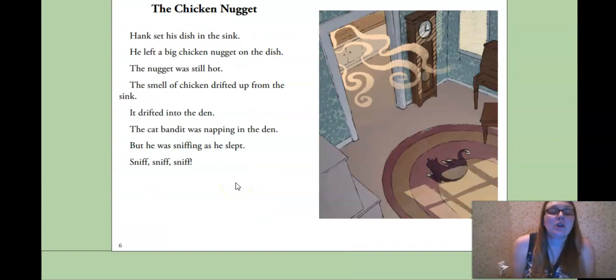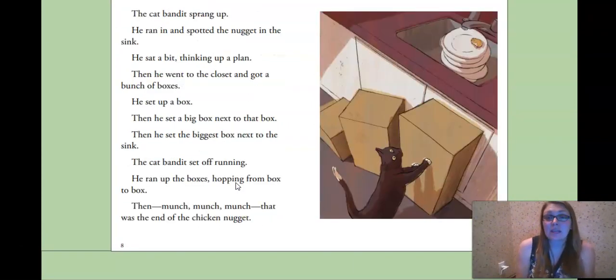Okay. So, in this story, he's after a new piece of food. What did he get this time? Yep, he got a chicken nugget. How did he get the chicken nugget? What did he do? Yeah, he went and found 3 different boxes and set them up. Smallest, medium, biggest, and then ran up the boxes like stairs.